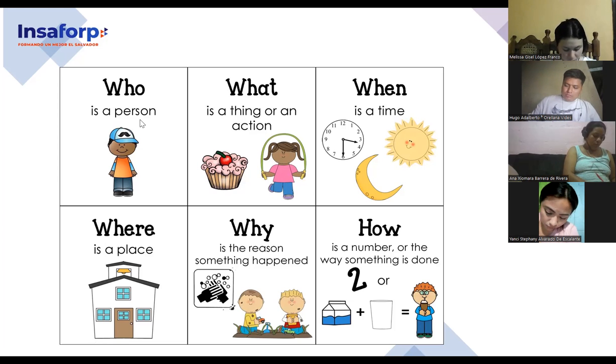Who is your mother? Who is your best friend? Who is your colleague? Who is your fiancé? Siempre que le pregunten who is, porque va a dar la respuesta de un humano, right? De un person. What is a thing or an action. Okay?